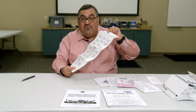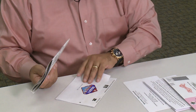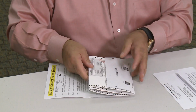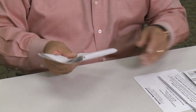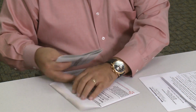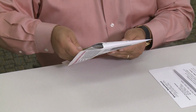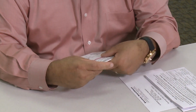So now that I've removed those, I'm ready to fold the ballot according to the folds that are already printed on the ballot. Taking my privacy sleeve, I'm simply going to insert it inside of the privacy sleeve so that when this is returned to us, the privacy of your ballot is protected. And then I insert it in the return envelope. Be sure that you seal your ballot.